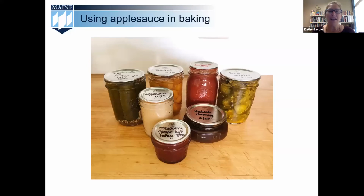So one of the things that I wanted to emphasize after we've seen Kate's great demo is that you remember once you have finished the processing time for your applesauce or whatever it is, that you give it the 5 minutes of time to wait in the canner with the lid off and the heat off, and then you pull it out of the canner. And we may have time to see Kate do that as we work through the rest of our webinar.